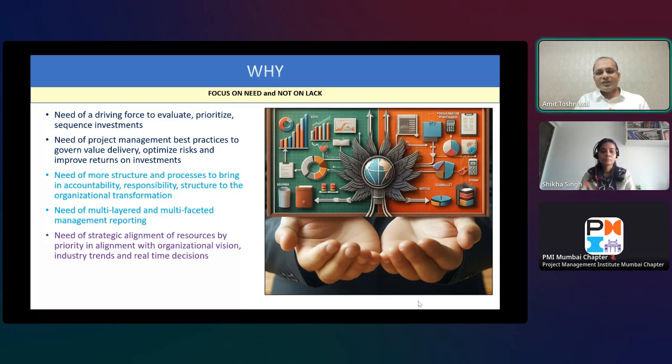A lot of times, project management limits itself to just saying, okay, this is what is there, this is the data, please take a decision. But the roadmap is driven through a program management focus that brings in structure, that brings in processes, that brings in accountability for the organizational transformation. They will be focusing not just on now or this project, they will be focusing on the 1 year, 3 year, and 5 year roadmap as a starter. Anything that is less than 5 years will be a less strategic focus. But if something is a roadmap of 5 years, it's a more strategic focus.